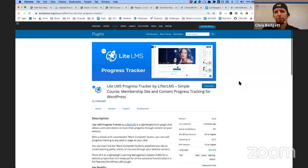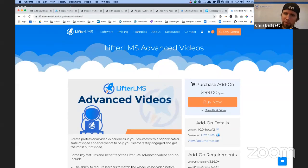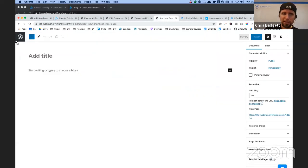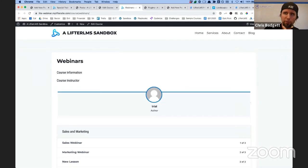But yeah, for LightLMS Progress Tracker, it does use the cache, but also it's one of the things people ask for about Lifter LMS a lot, which is how can I have a course that people can take without having to create a user and log in? Well, the answer is just use LightLMS Progress Tracker and string together a bunch of pages, and there's a course that people can take anonymously. So you can slice and dice it however you want.